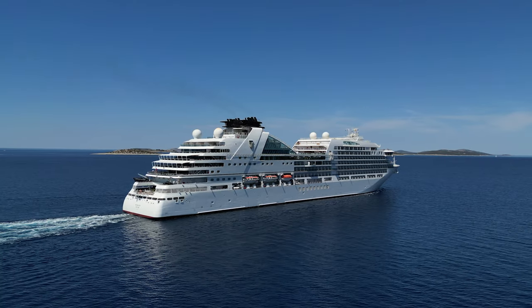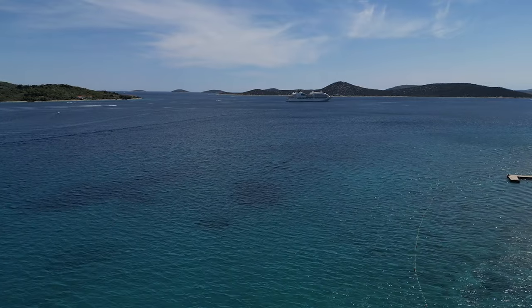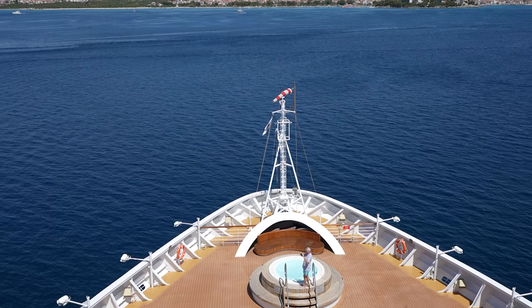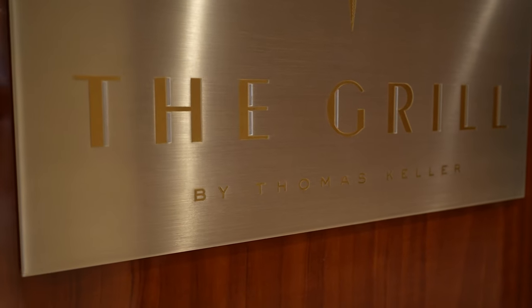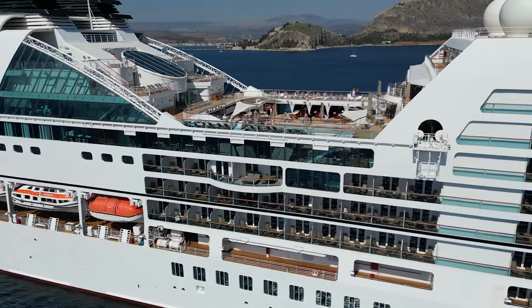The beauty of cruising is that you unpack once and you're in a different location every day. You can decide to explore the destination or enjoy the many amenities and award-winning cuisines being offered. And with a ship like Seabourn Encore, you won't run out of options.